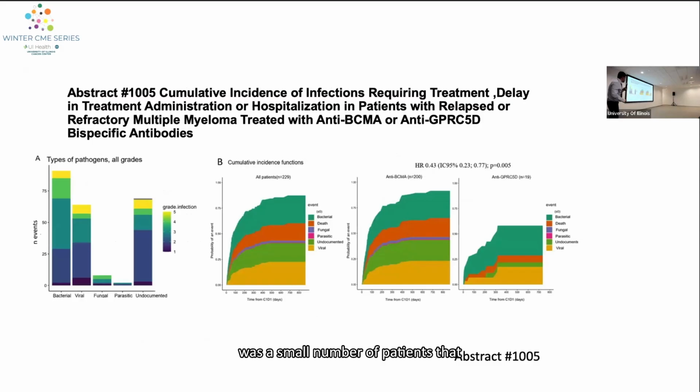There was a small number of patients that received talquetamab, but clearly the patients who received talquetamab had less incidence of infections compared to patients who received teclistamab. So there's a signal that the hypogammaglobulinemia is probably playing a role there. And it is in these patients that we need to beware of administering IVIG and prophylactic antibiotics and antifungals, etc.